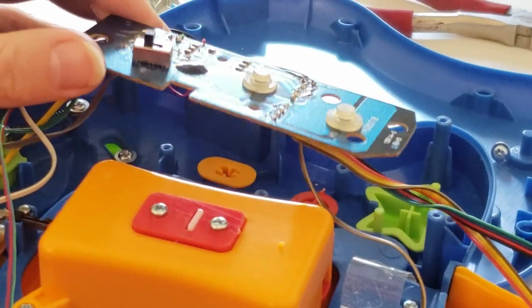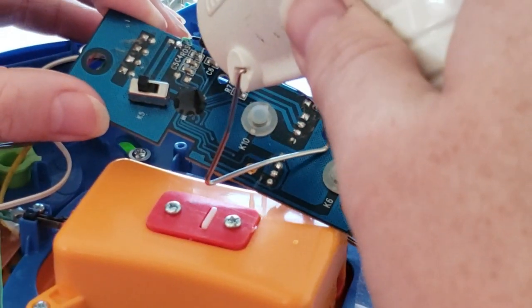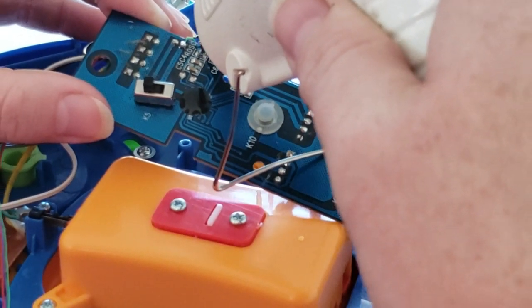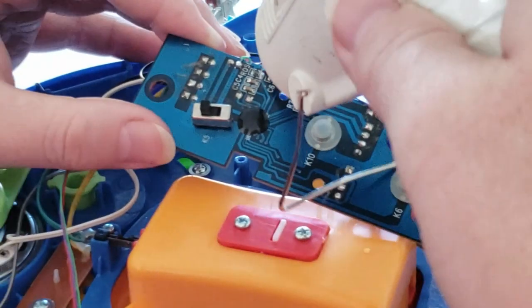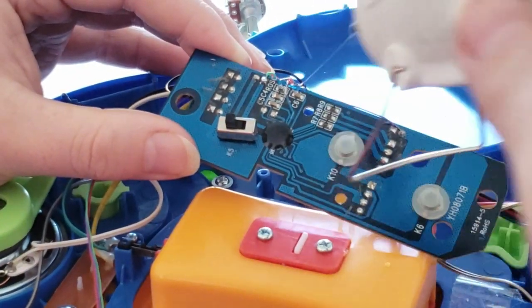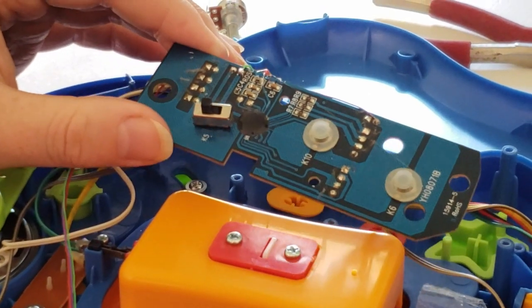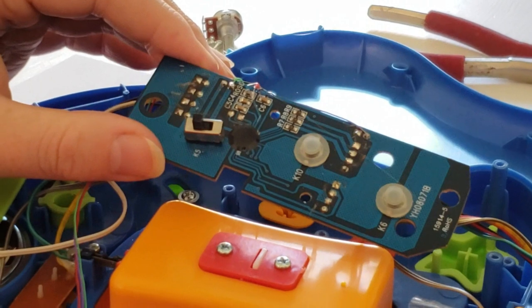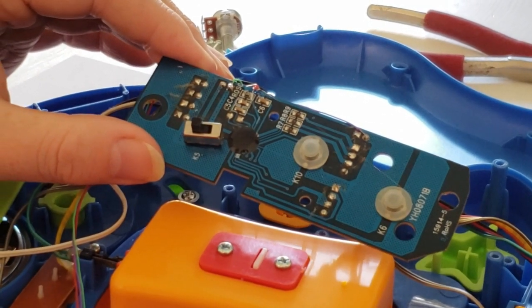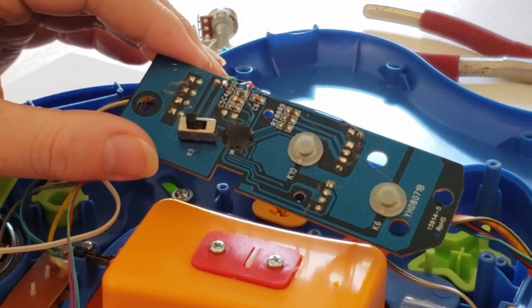But just to be on the safe side so we don't have to remove any board, I'm very carefully going to add a tiny bit of hot glue to the end of this, and then I'm going to smear it around a bit. That's going to give it a little extra security, so when any pressure is pulled on it, it has a security so it doesn't pull out. We'll just say that.